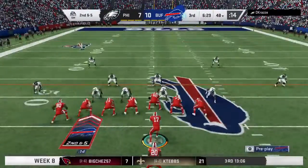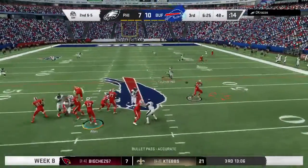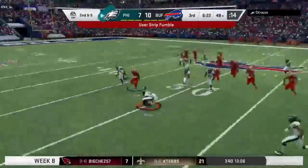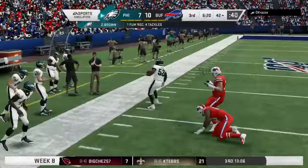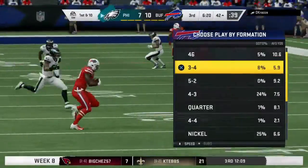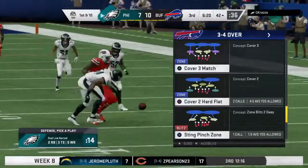Watch the whip. On play action, Allen. Open man is Kroon, the tight end. And now the ball's out, fumbled near midfield. And it's picked up by the Eagles. And the return this time will go out to the 42-yard line.